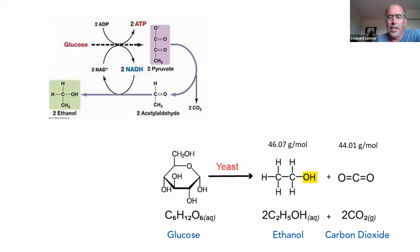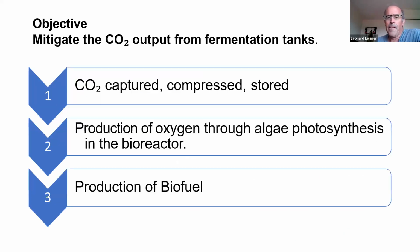So I'm an organic chemist. I have to have a slide that has some structures in it. So this is just showing you the breakdown of fermentation, which I'm sure you're familiar with, and the fact that for every ethanol molecule, you essentially are producing 1 CO2 molecule, and the molecular weight is very close. So basically for every gram of ethanol you're producing in your wine, you're producing a gram of carbon dioxide.